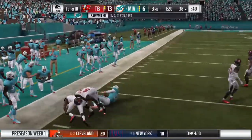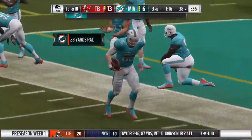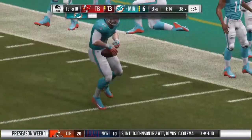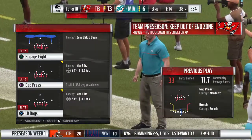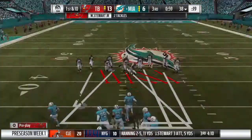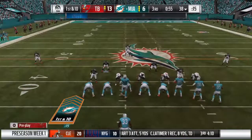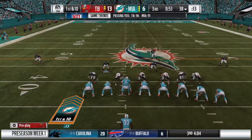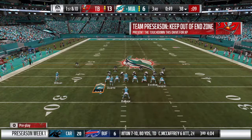And he's brought down after a good gain. A very nice pickup of 33 yards. There will always be a place for methodically marching the ball downfield. But when you can pick it up in big chunks and strike like that, have explosive plays, that's often the difference in winning and losing. Those types of plays that can knock a defense off balance, that'll drive a team towards a victory.